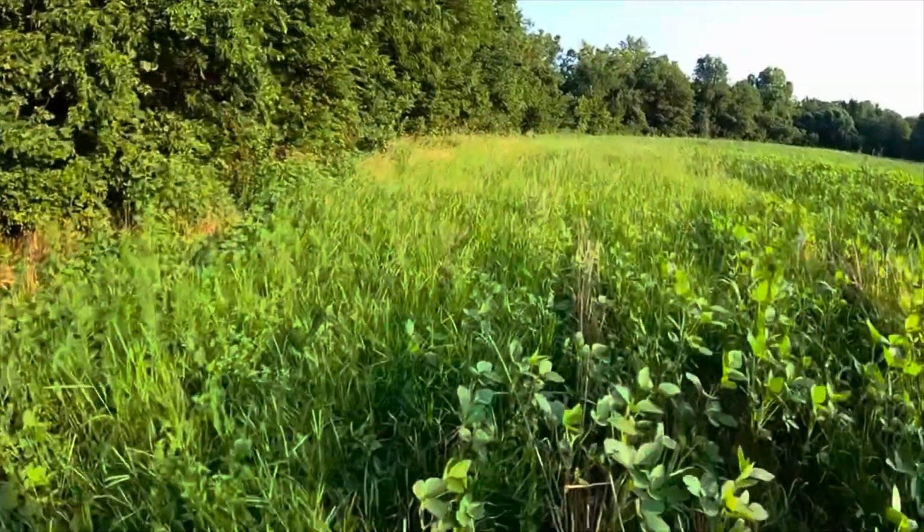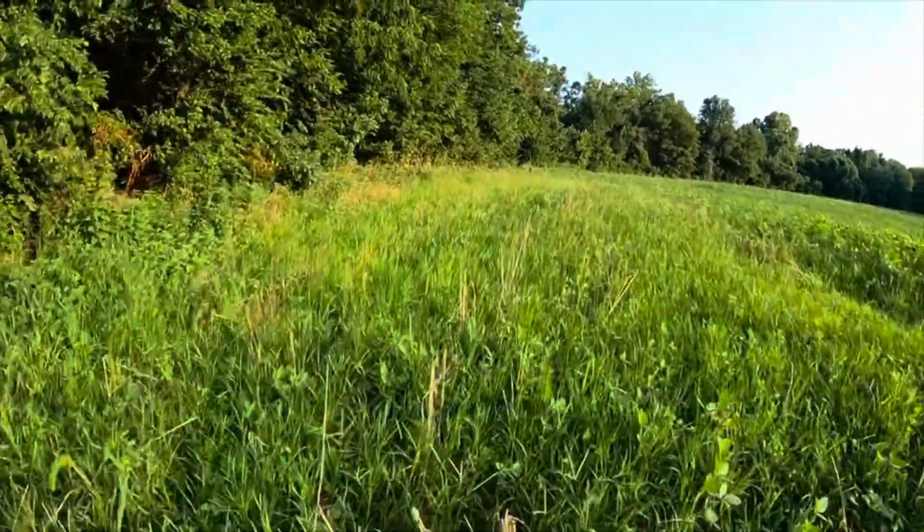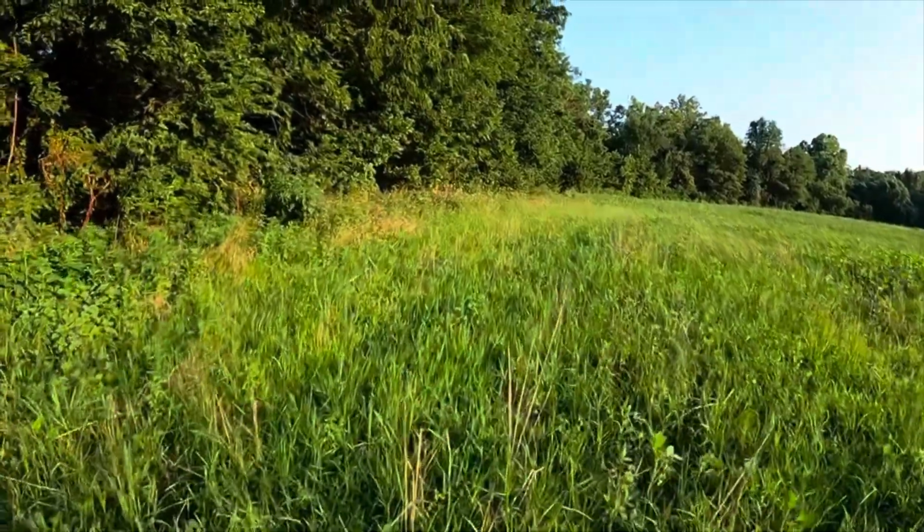So we got there to the gravel, parked, walked out into the big field. The big field is split by that line of trees, which you could see, and we just made our way around it. Where we saw the first one.